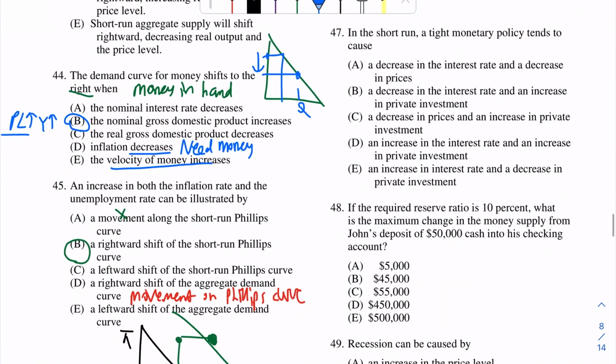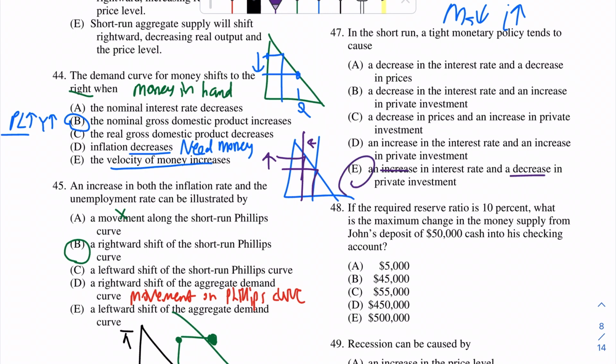47. In the short run, tight monetary policy tends to cause, well, if monetary policy is tight, that means money supply is down. If your money supply is down, what happens to the interest rate? Interest rate has to go up. If you don't believe me, the graph will prove that the interest rate will go up because if we have less money supply, interest rates will go up. Now, what happens to investment? Obviously, higher interest rate, less investment. 47 is E.